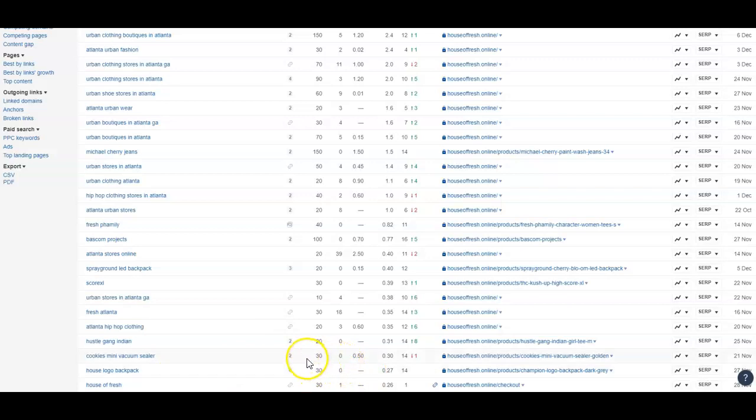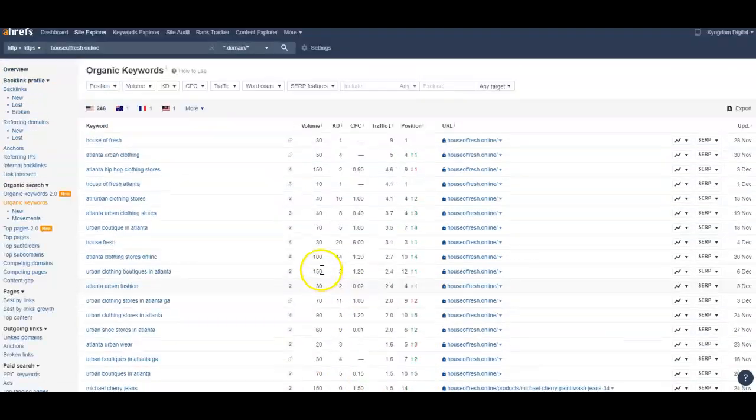In addition to cookies, menu, vacuum sealer. This is a blog or something, I think. Or maybe this. Oh, no, it's products. Okay. So that's 30 more times someone has the opportunity to be in front of them. All these keywords add up to how many times people are going to be in front of them.